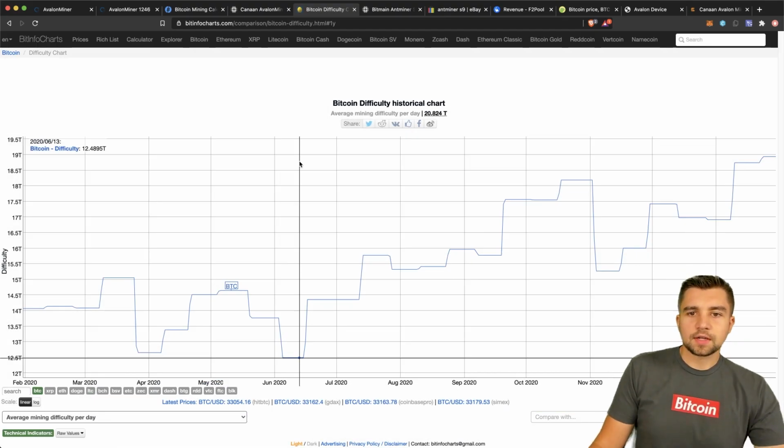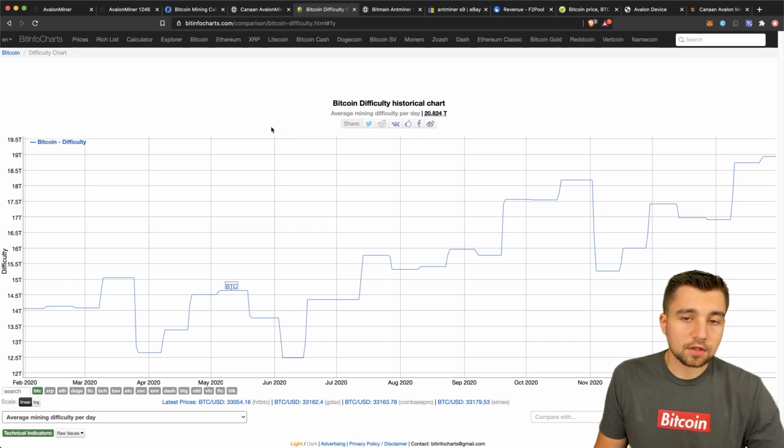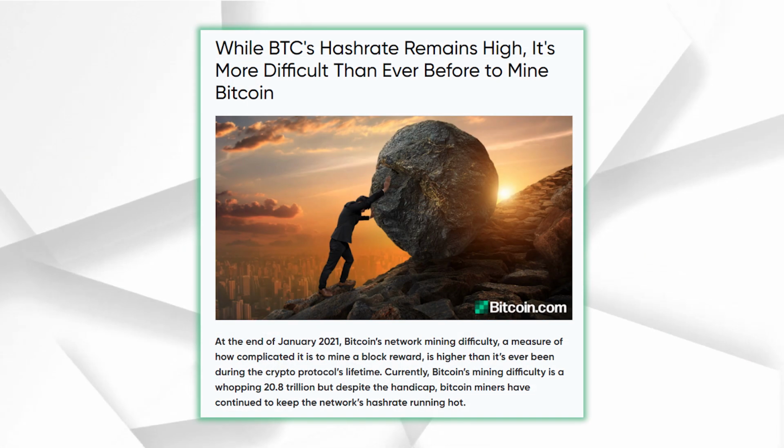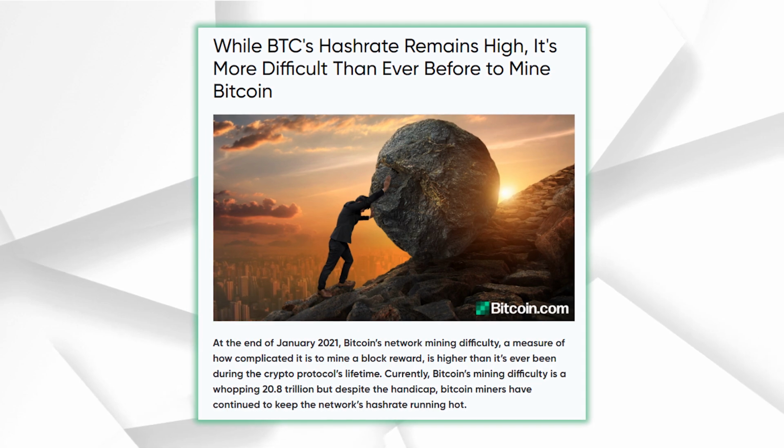Let's look at the Bitcoin difficulty chart, okay? Because basically the more difficult Bitcoin is to mine, the less Bitcoin that you mine, which means you have less profitability. Bitcoin has recently hit an all-time high in difficulty.